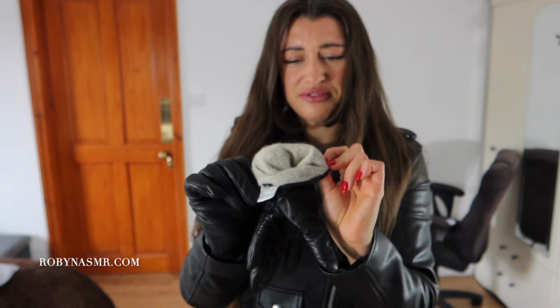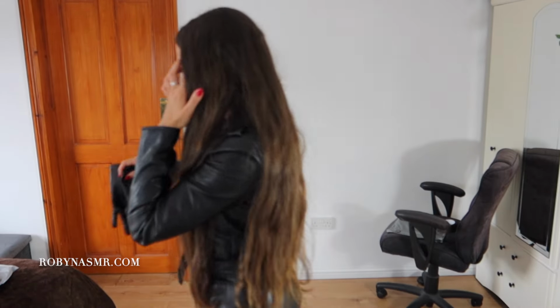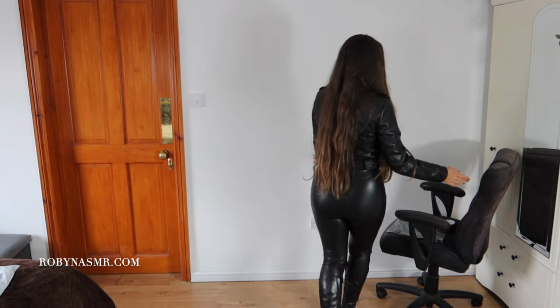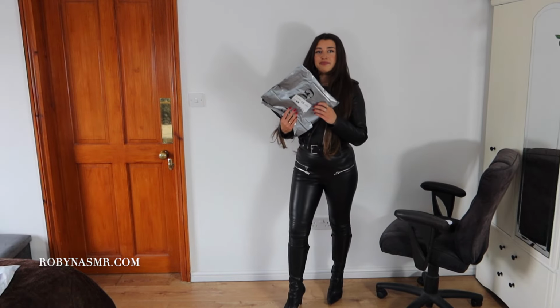Too hot inside. I think it's like they're just lined with this fleece. Just doesn't feel right. No, I think I'm gonna send these back. Yeah, I'll send these back. Put them there for now. Okay, other one. Oh, what could this be?